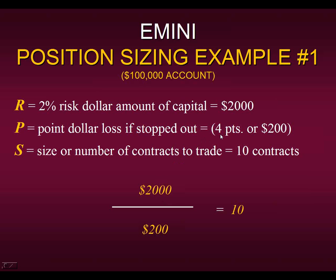All right, now if we got stopped out losing 4 points, what does that calculate to a dollar amount? Calculates to $200 if you're trading the E-mini. So P equals $200. So now we want to divide R, which is 2,000, by P, which is 200, and that gives us S, or the size or number of contracts to trade, which is 10. So on this particular signal, you were allotted 10 contracts to trade.